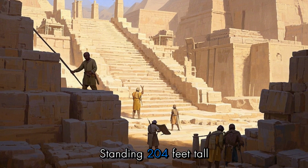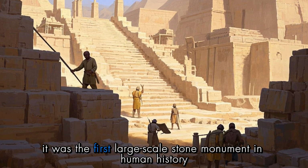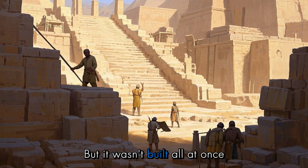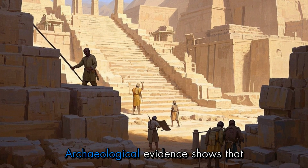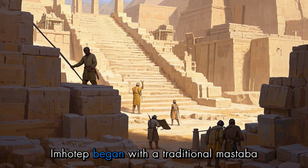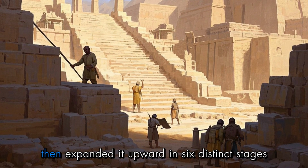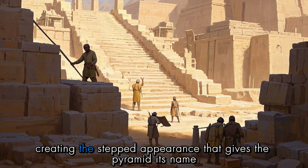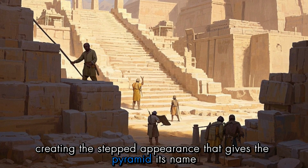Standing 204 feet tall, it was the first large-scale stone monument in human history. But it wasn't built all at once. Archaeological evidence shows that Imhotep began with a traditional mastaba, then expanded it upward in 6 distinct stages, creating the stepped appearance that gives the pyramid its name.